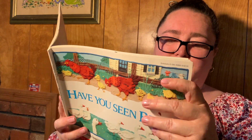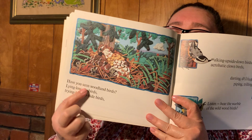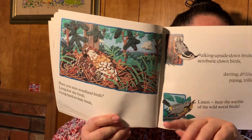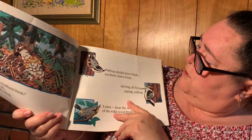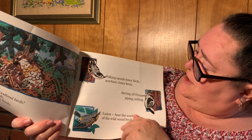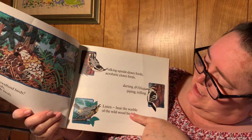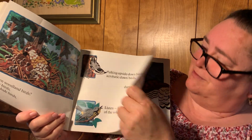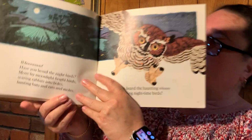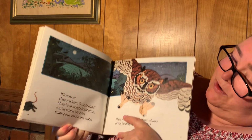Have you seen woodland birds, lying low, shy birds, trying hard to hide birds? Let's look at this page. Walking upside down birds, acrobatic clown birds, darting, drilling, piping, trilling. Listen, hear the warble of the wild wood bird. Woo-hoo! Have you heard the night birds?